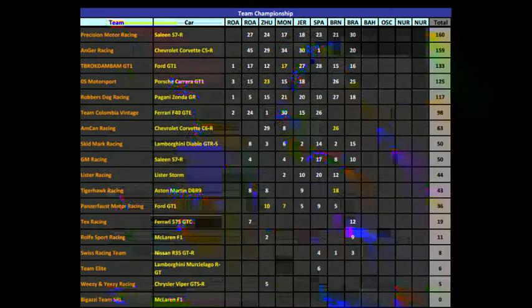I think that Al and Chris certainly understand what's at stake. Andres and Brad understand what's at stake here. I think these guys, from here till the end, we've got another three races to go. I think they're going to give it their all, and we're going to see some really good racing between these two teams.